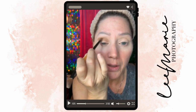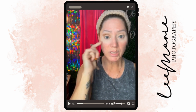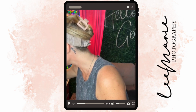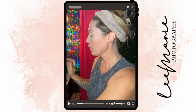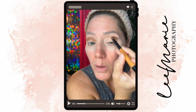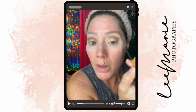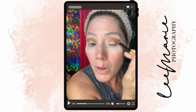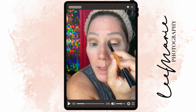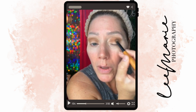Okay, so you're just going to build out just like that. So just a little bit of your eye shape. And this is what I do for you guys as well. So here we go. This is the palette. So we're taking some of these little neutral colors, building out this eye shape. Now, for those of you who are watching along and you've got the eye shape down or you've paused the video, awesome.